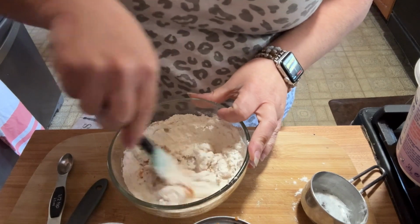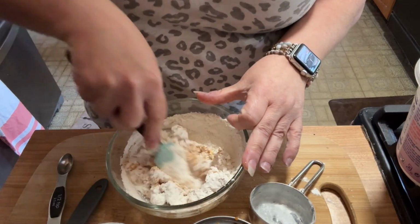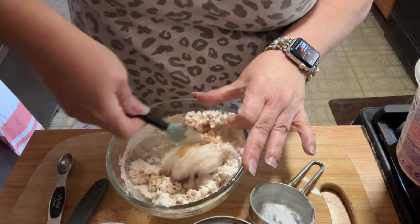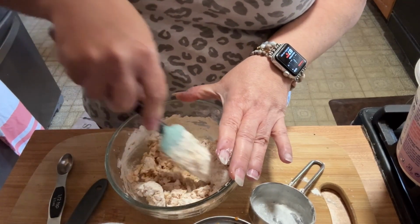So we'll see. We might be able to add a little more pumpkin if it's too dry. So we're just going to play around with it. I'd rather up the pumpkin.